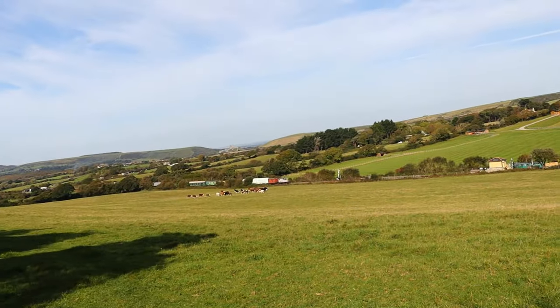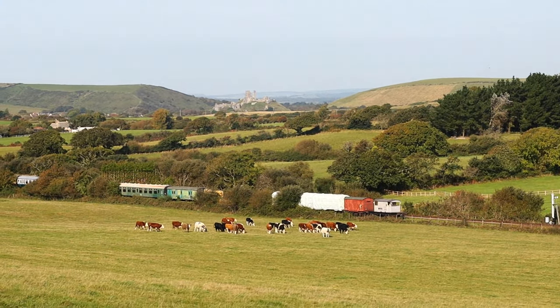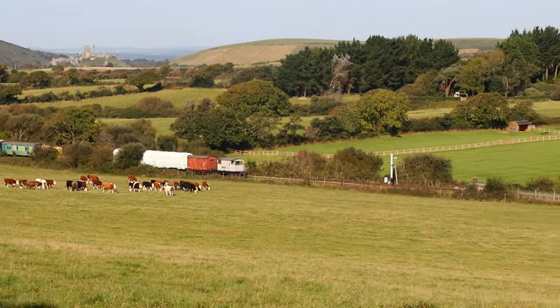A lot of things to take in with this photo. First thing you notice, obviously, the rolling stock. Secondly, wow, Corfe Castle. And three, we have guardians, cow lords, blocking the way.